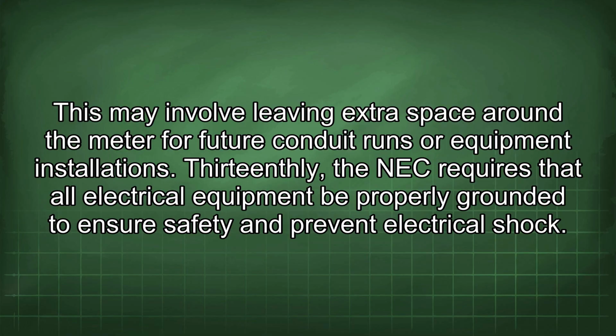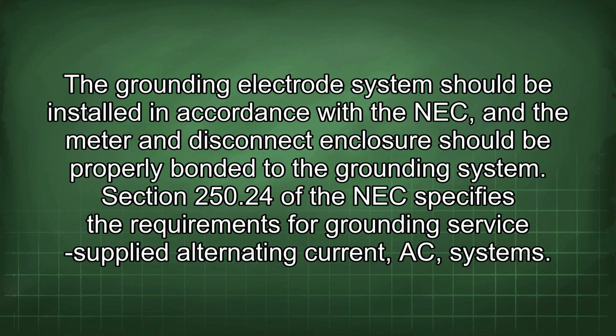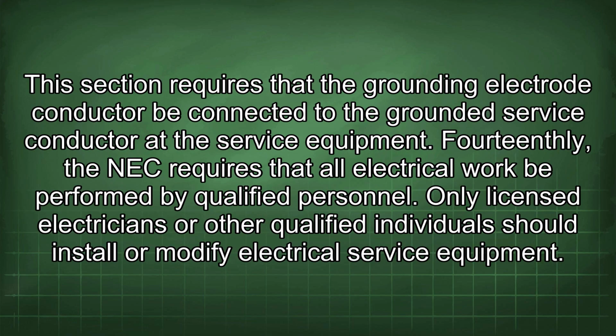13thly, the NEC requires that all electrical equipment be properly grounded to ensure safety and prevent electrical shock. The grounding electrode system should be installed in accordance with the NEC, and the meter and disconnect enclosure should be properly bonded to the grounding system. Section 250.24 of the NEC specifies the requirements for grounding service-supplied alternating current (AC) systems. This section requires that the grounding electrode conductor be connected to the grounded service conductor at the service equipment. 14thly, the NEC requires that all electrical work be performed by qualified personnel.